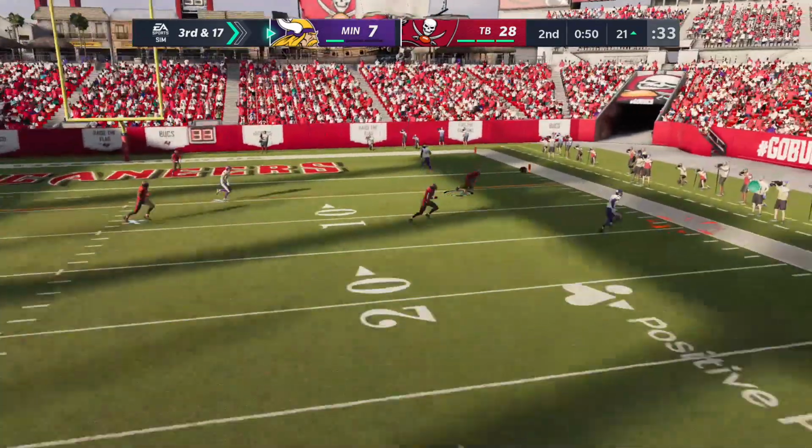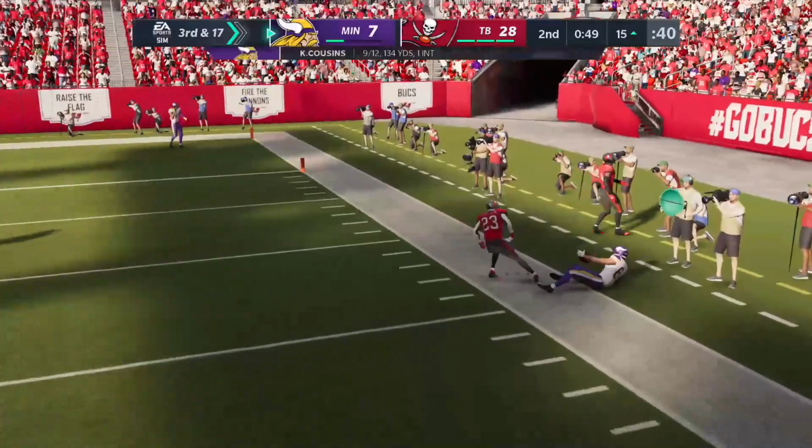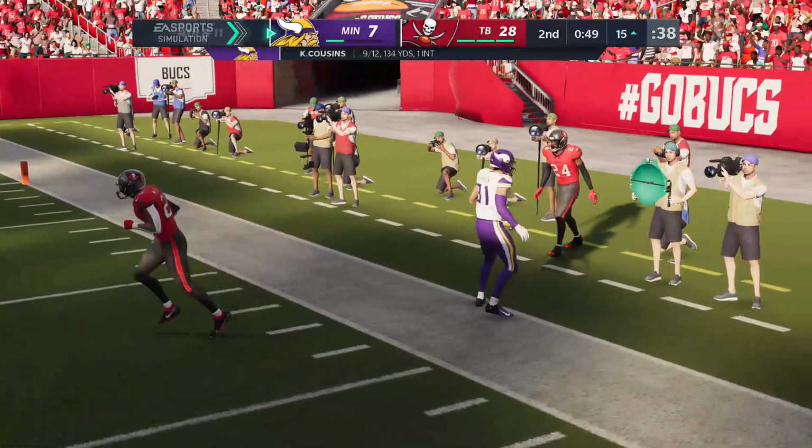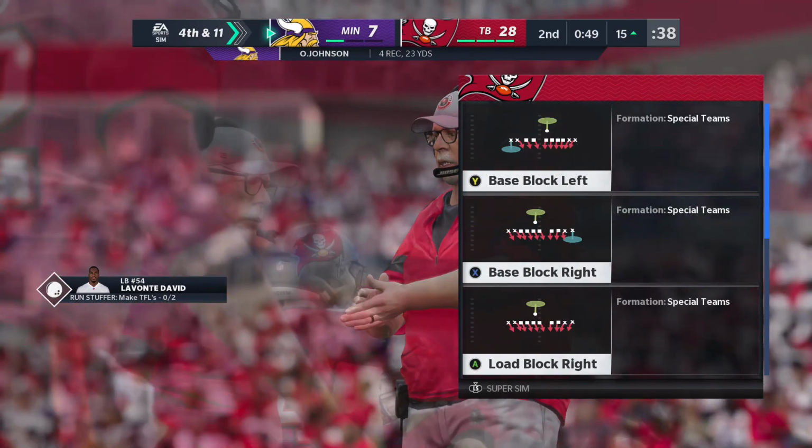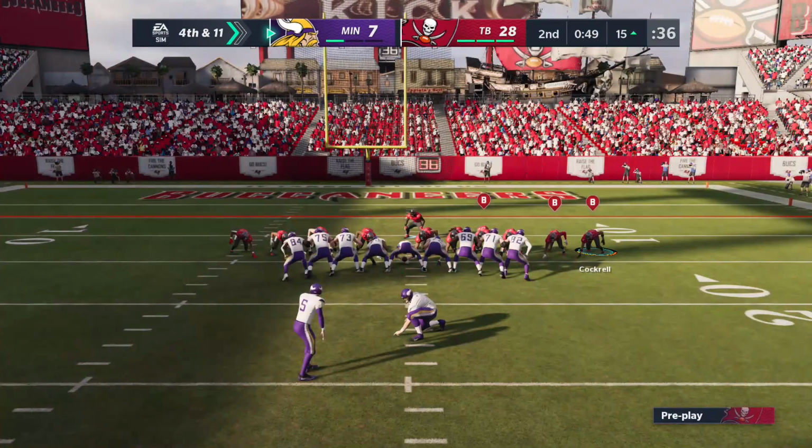Cousins from the gun on 3rd. Completing it to the right side, Johnson. And he is out of bounds, looks like right at the 15. The completion good for only 6, and that'll bring up 4th.